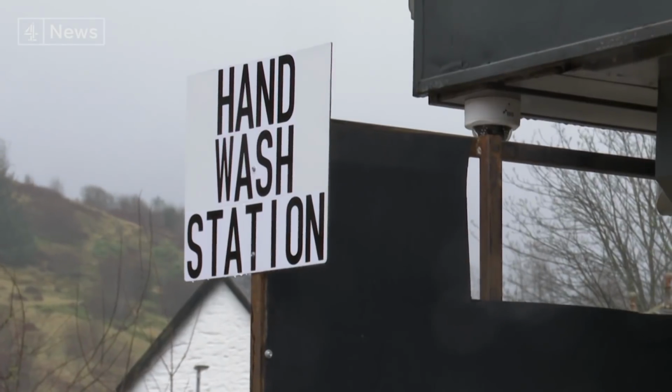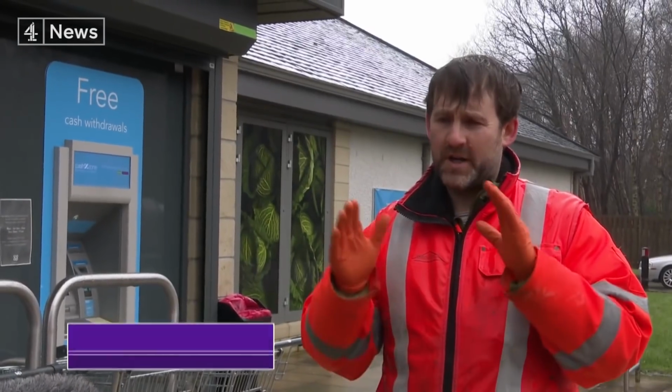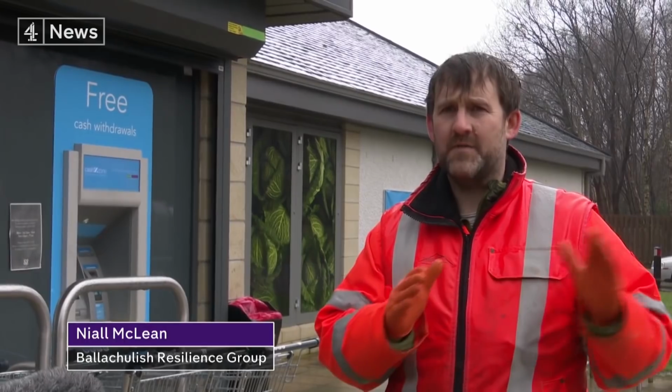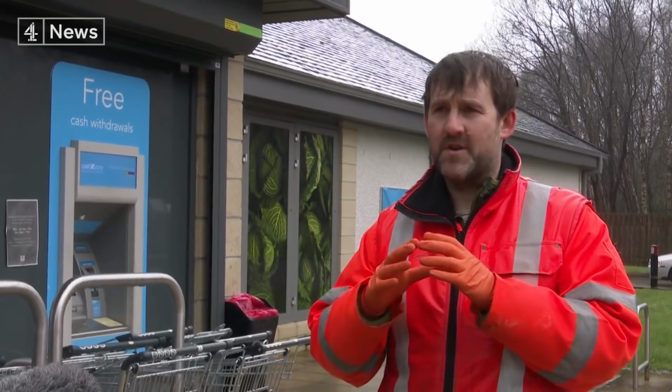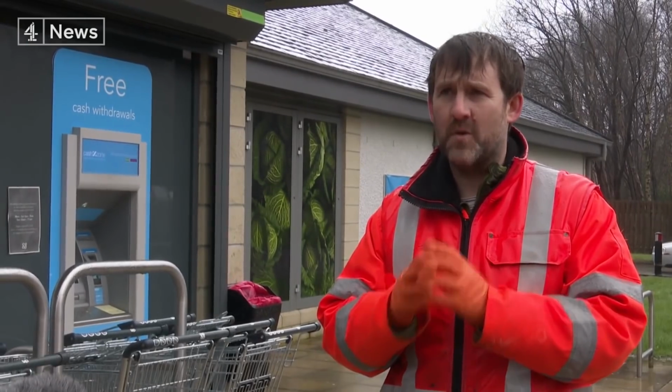Bureaucracy is the friend of this virus, without a doubt, and Organisations that are set up in a certain way to act very slowly are not going to work. What you need is a rapid, community-led organisation that knows the community well.